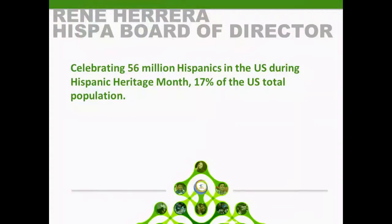So, as part of celebrating Hispanic Heritage Month, we celebrate the accomplishments of Hispanics in America. And as we know, our Hispanic population has been growing significantly in the last decades. I think that gives us great responsibility, but it also presents a great opportunity for us to make a difference in the country and help the country achieve progress. I'm sure we all agree that we want to make a great contribution to our society and our country.